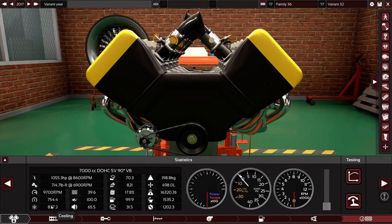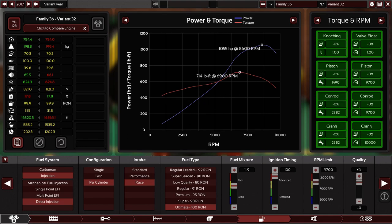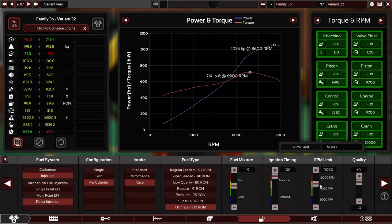It requires high cooling, 837.2. The performance index is good. Everything is good. I mean, I wish this engine could rev up to 10,000 RPM, but it will start destroying itself. So if I want to make this engine perfect, I would drop the RPM to 9,000.